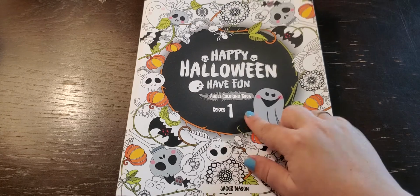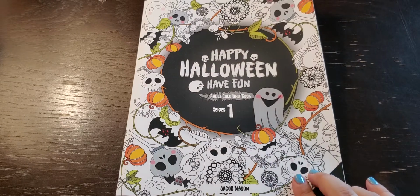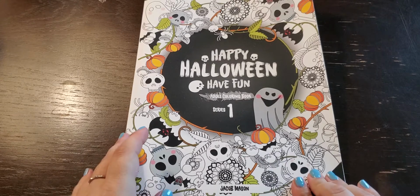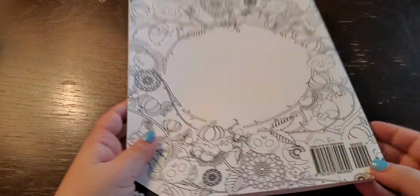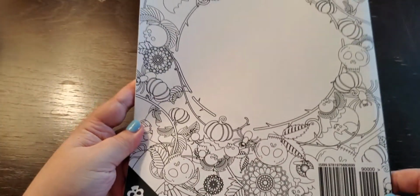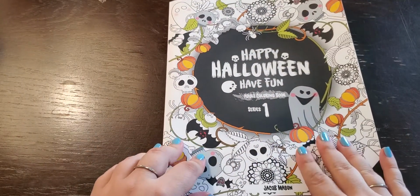This is Adult Coloring Book Series 1. I actually don't know if there's a Series 2. I haven't seen it yet, but I wanted to get this one because it was in my cart for a while. I think it just caught my eye and I was interested. But this is by Jacob Mason, and I don't know if there's publishing information on here. There's the ISBN. And then there's what the back looks like. And this is actually one of those books that has the really nice soft velvety covers on it.